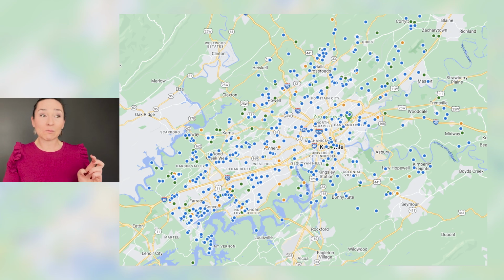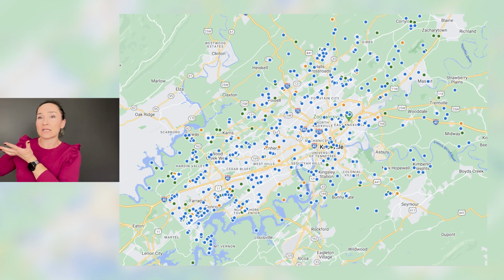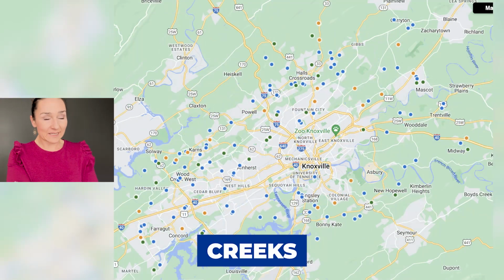A lot of times people ask, where are the mountain views? If you look at the graphic, you can see they're all over Knox County, very spread out, because depending on where the property is and how high it sits, it's most likely going to have a mountain view, because obviously the mountains are in our backyard. So 8% with a mountain view. What about creeks? I get asked about creeks constantly.